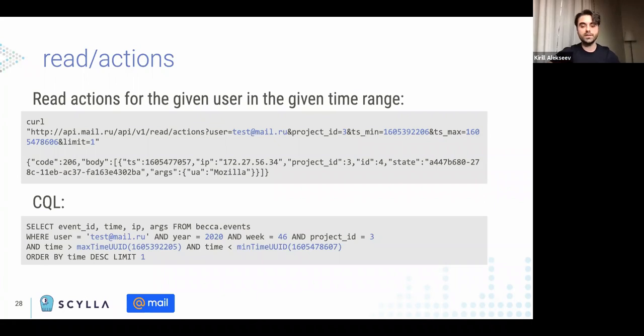So what we do here is we take the timestamp minimum, we step 1 second into the past, and then we take the maximum time UID from this value, which gives us the infimum for the given time range. And then we do pretty much the same to the timestamp maximum. We step 1 second into the future, we take the minimum time UID, and this gives us the supremum for the given time range. This is how it looks like.